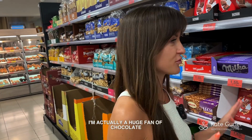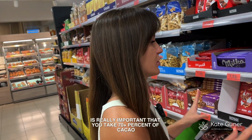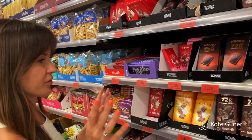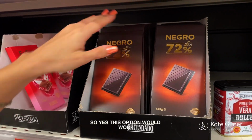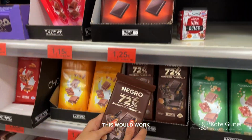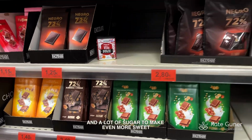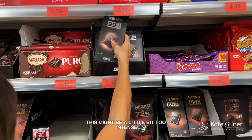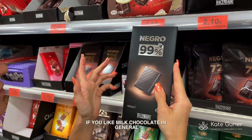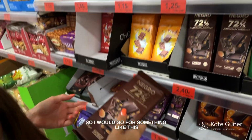I'm actually a huge fan of chocolate. When it comes to the chocolate, it's really important that you take 70+% of cacao. And it's better if it's without sugar. So yes, this option would work. Milk chocolate has a lot of lactose and a lot of sugar to make it even more sweet, which makes you lose the taste of the chocolate itself. This might be a little bit too intense if you like milk chocolate in general, so I would go for something like this.